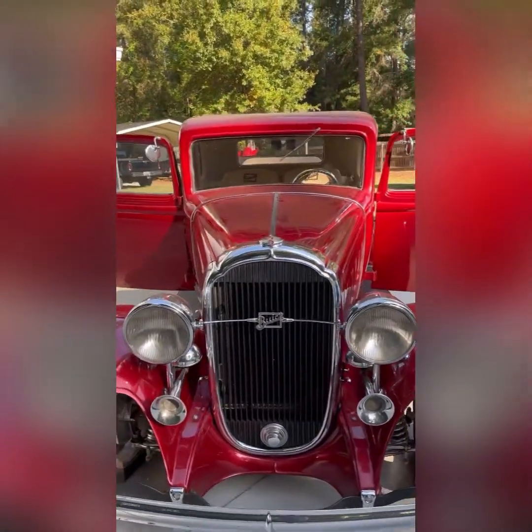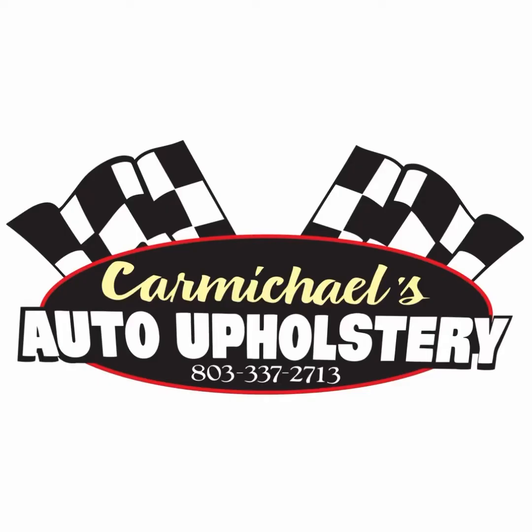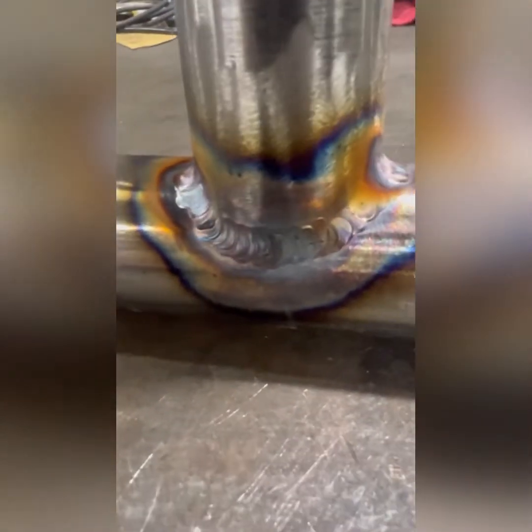So we managed to get a lot accomplished on our week off of work, working from the shop house, organizing, cleaning up. Got very accomplished. In other news, check out our son. He's working on his welding skills, and they are getting better and better at the ripe old age of 17.